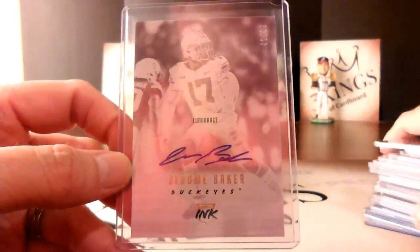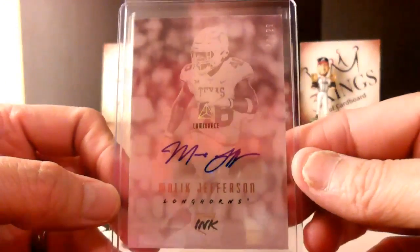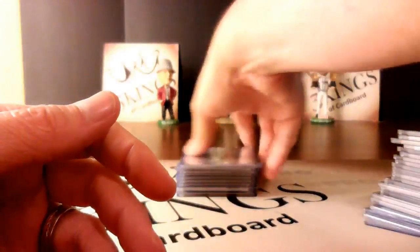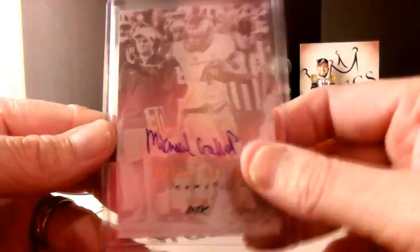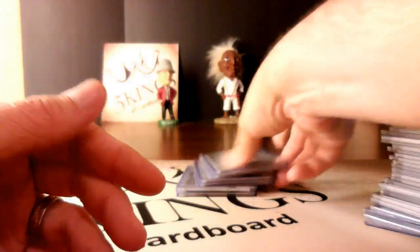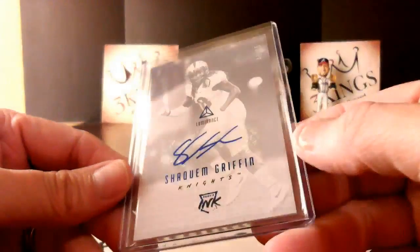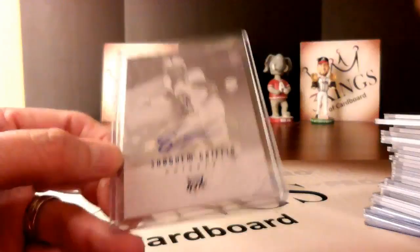Jerome Baker. We didn't write the name on the back of this. So, Jerome Baker. We'll come back to him in a second. Dolphins. Malik Jefferson. Yeah, I know. Bengals. Josh Allen to the Bills. Gallup to Dallas. Deshaun Hamilton. Hayden Hurst to Baltimore. Ronnie Harrison to the Jags. Shaquem Griffin to 75 for Seattle. And I think the Ronnie Harrison was also 75. Sorry about that.